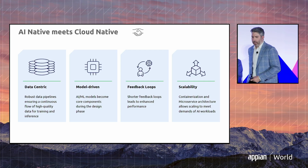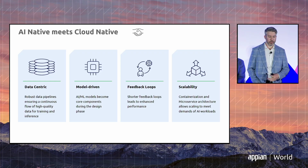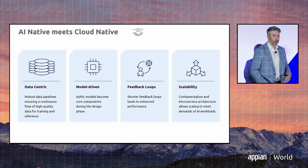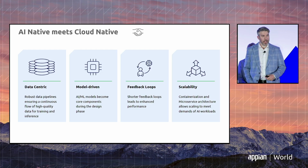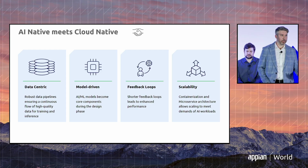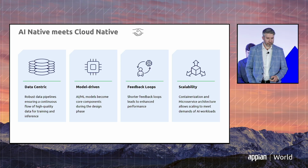One of the biggest principles of cloud native philosophy is the feedback loops, right? Shorter feedback loops lead to enhanced performance. Again, you can't have shorter feedback loops without a cloud native platform that allows you to release independently and work closely and iteratively as fast as you can. And then AI skills are a containerized microservice, which fits with our scalability model here. So it allows us to scale to meet the demands of our AI workloads.